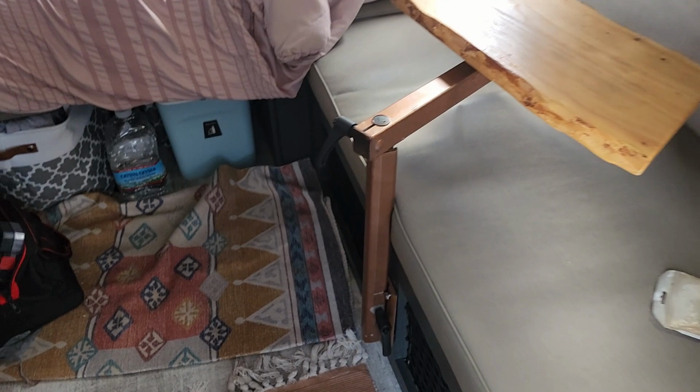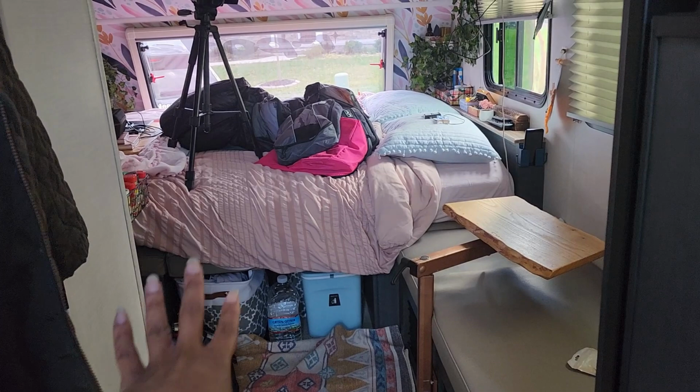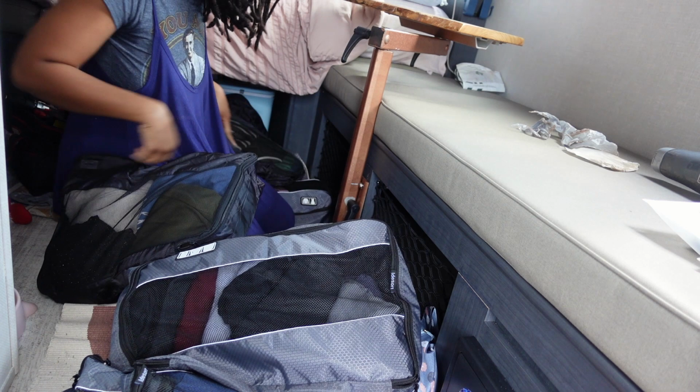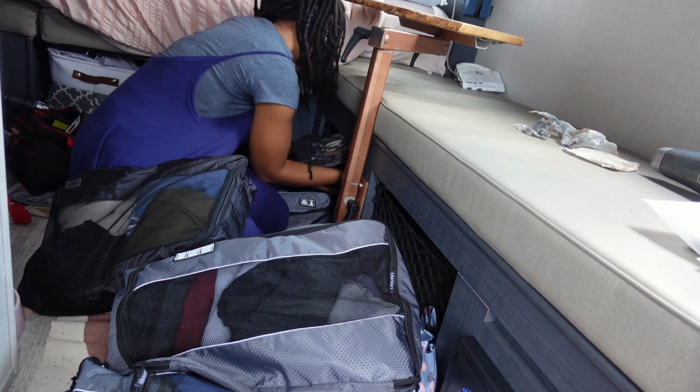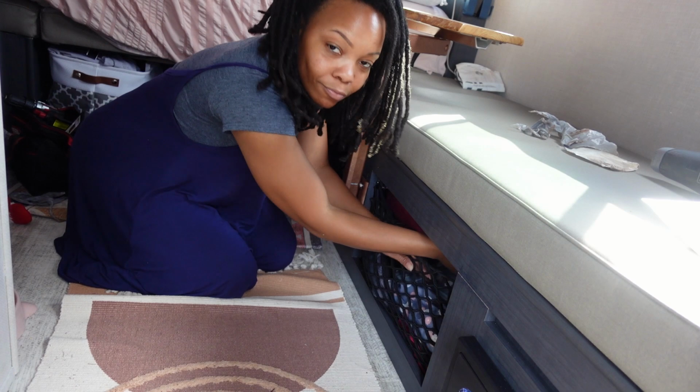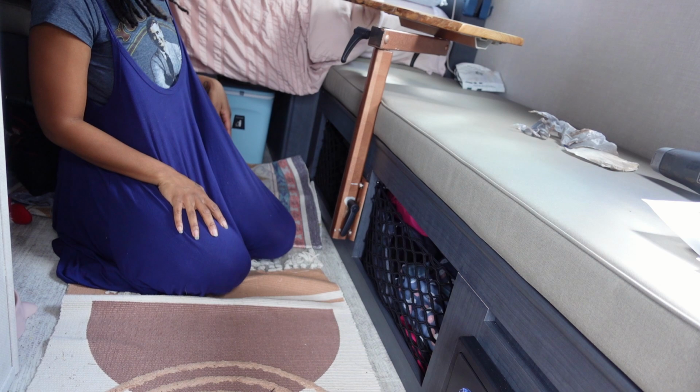I love it. So now let me go ahead and put all of these clothes back up underneath my couch, and then we can see what it looks like all together. I'll be right back. Oh, this leaves on this side. There we go. All of the clothes are in there with space, my friends. My battery's about to die.